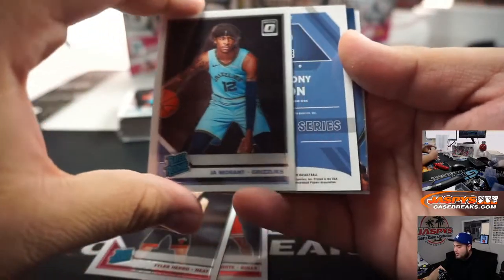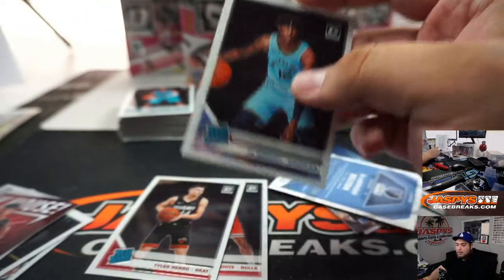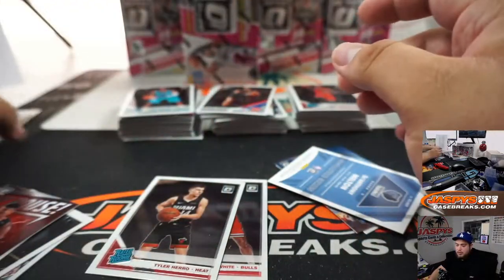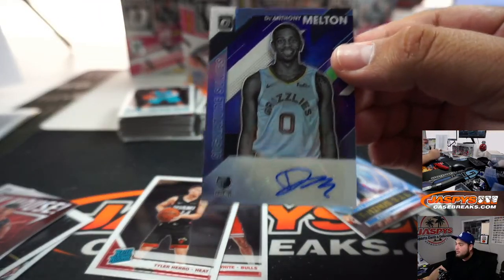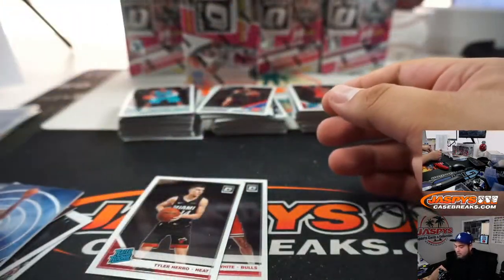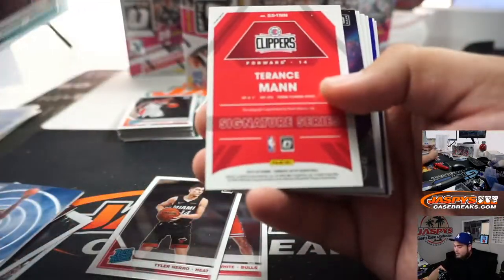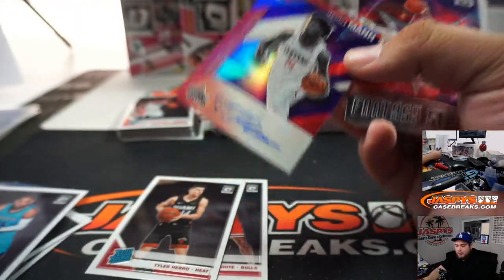A Ja and a De'Anthony Melton autograph behind Ja. Memphis Grizzlies, it's Scott. And here's your autograph as well. Alright, next box. Wow, another autograph. Terrence Mann, Clippers, going to Derek.